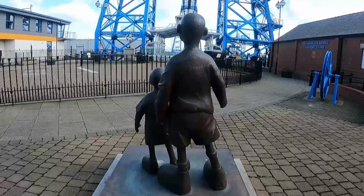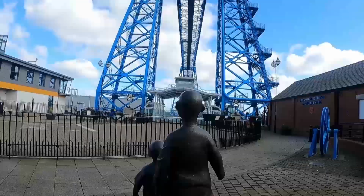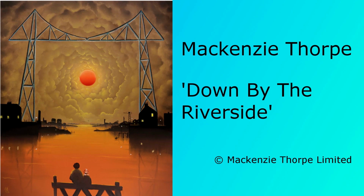The bridge has been celebrated by lots of different artists. At the moment, we have a piece of artwork on site by the celebrated Middlesbrough artist, Mackenzie Four, Waiting for Me Dad. And the bridge has also inspired lots of art across the decades.